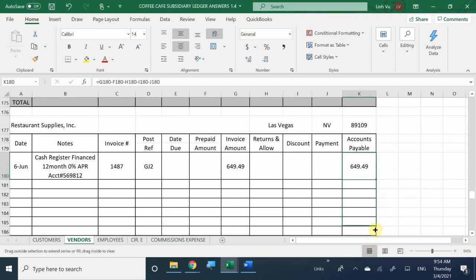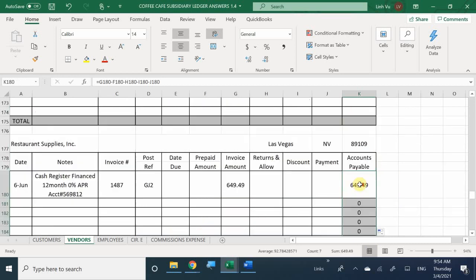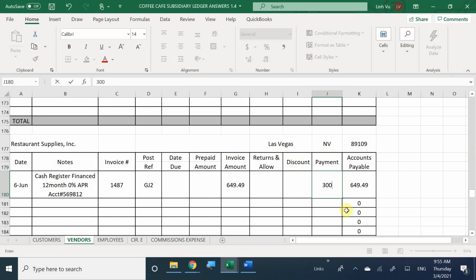Okay, now of course, let's say I did make a payment on that day, right? And let's say I made a half payment, or I made a payment of $300. If I just type in 300, then it changes the number automatically. But in this case, I didn't make any payment, right? I just made a zero payment. So therefore, it says that I still owe $649.49.